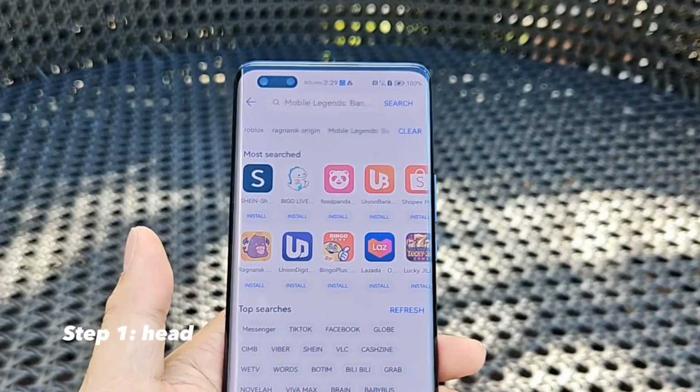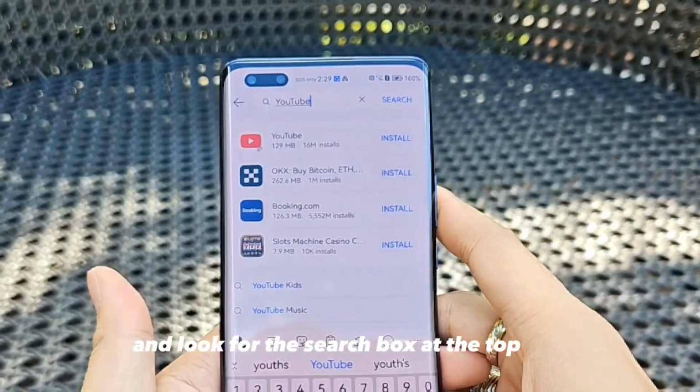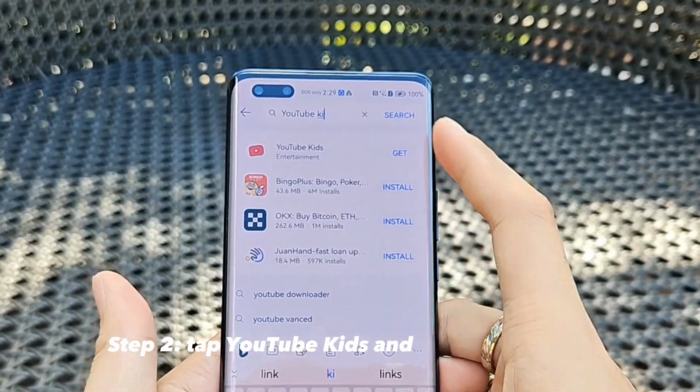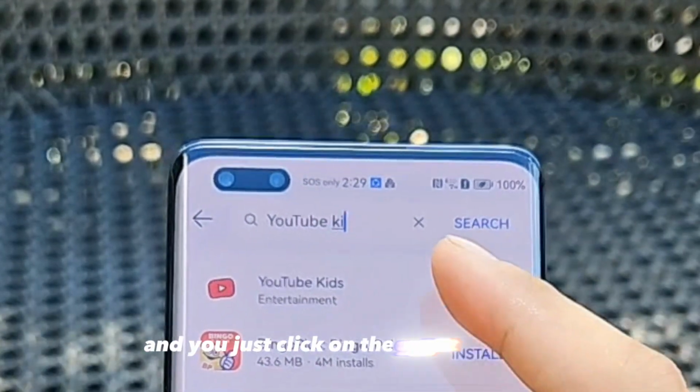Step 1. Head to the app gallery from your home screen and look for the search box at the top. Step 2. Type YouTube Kids and press search. Then it will show you the app name and you just click on the Get button.